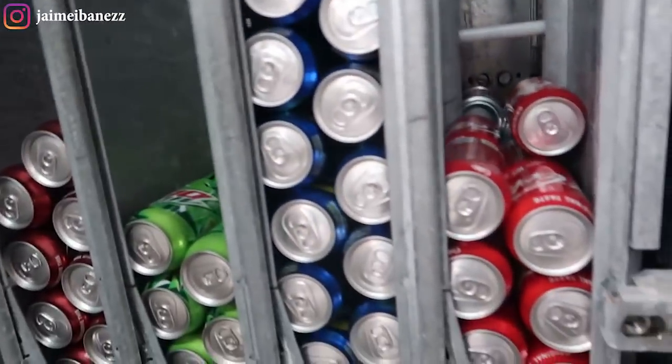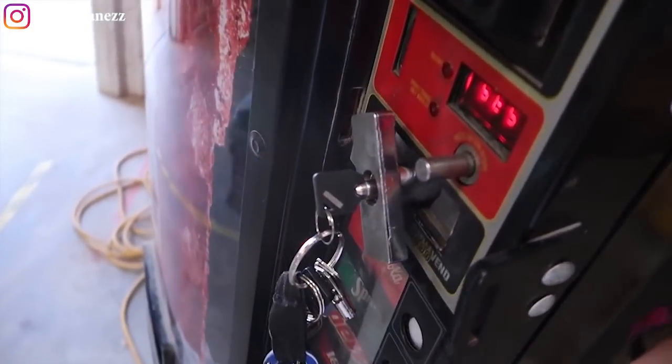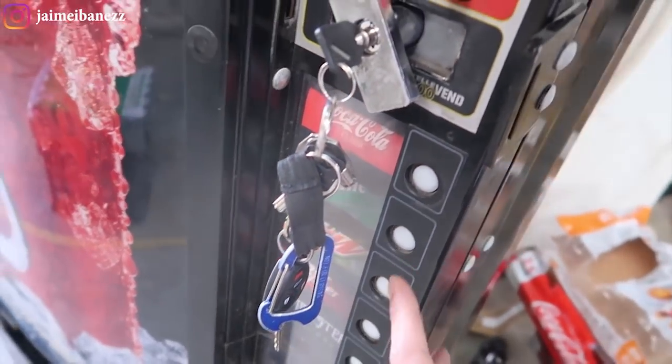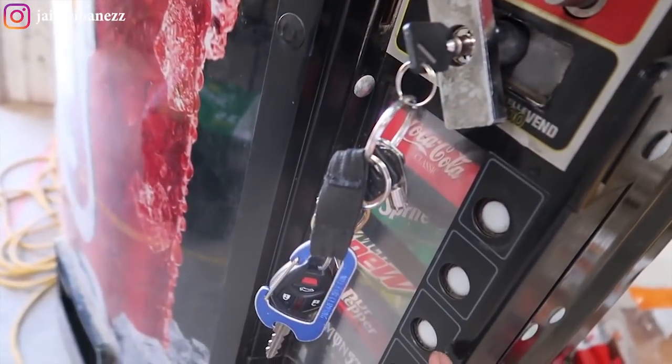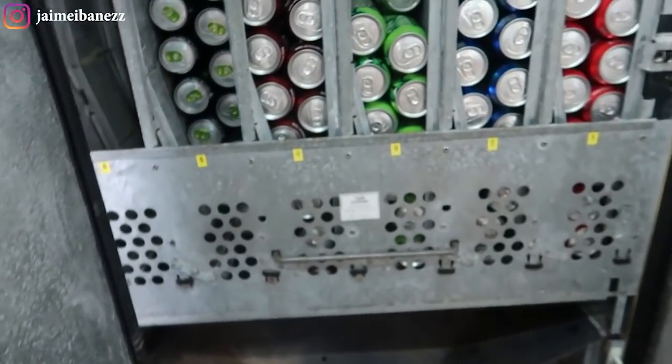Alright you guys, so the machine is pretty much stocked up. That's all the Coke and Dr Pepper that I'm gonna go ahead and put in for now. I got the Gatorade back there filled up. Check this out. So I actually have the soda in here for 50 cents, which I know is pretty low. So I'm gonna go ahead and change it to 75 cents right now. Hopefully they don't say anything. But I mean, it's business, at the end of the day, you gotta make money.